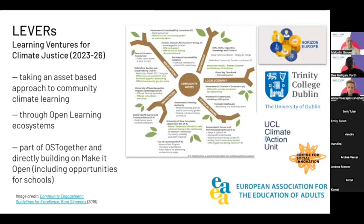And the last slide is just the project that Make It Open is directly connecting to now, a project that we started in March this year, which is called Learning Ventures for Climate Justice, or Levers. We're looking at an asset-based approach to community climate learning. Again, if Make It Open was looking at the schools as center, we're looking at the potential for other institutions to work collaboratively with schools, again through open learning ecosystems and networks. We're part of OS Together, so directly building on Make It Open. That is the last slide of our presentation for this afternoon.